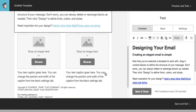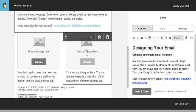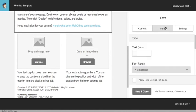And then down here is images you can have with a caption, and you can edit those as well, find images from your computer and all that kind of thing. And then style.